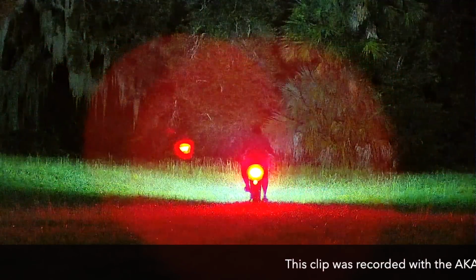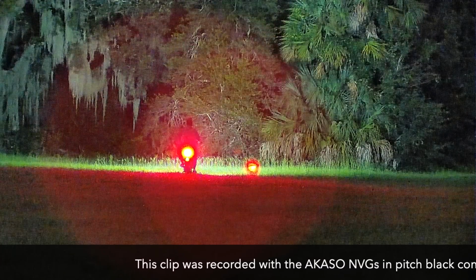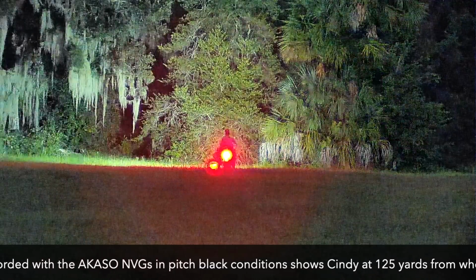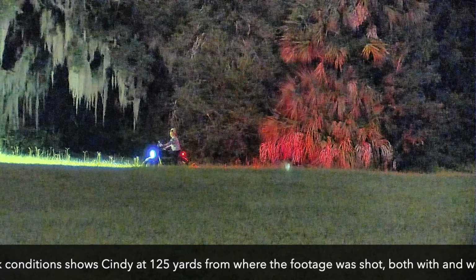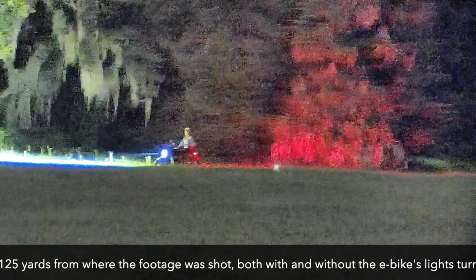This clip was recorded with the AKASO Seemor 200 NVGs in absolute pitch black conditions. It was so dark I couldn't see my hand outstretched in front of me without a flashlight. When Cindy stopped on her e-bike, she was 125 yards from where I was recording footage with the AKASO NVGs. You'll see there's a tremendous amount of detail whether the e-bike's lights were on or off.